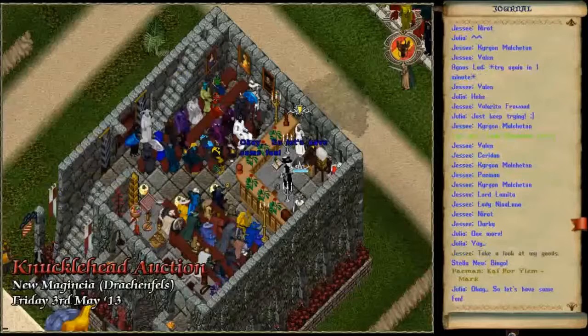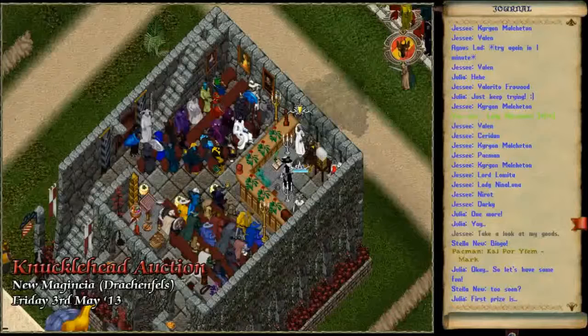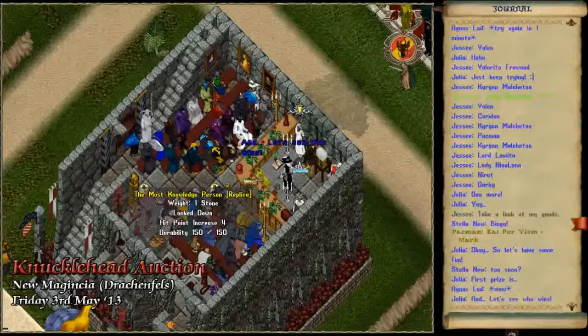Okay, so now we're going to start the tombola, and the first prize up is the most knowledgeable person replica robe. This gives you a hit point increase of 5, but much more importantly, it's dyeable, so you can dye it whatever color you like to match your character.